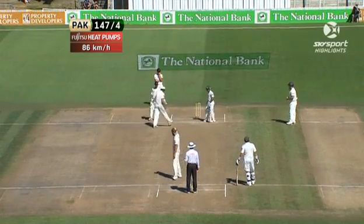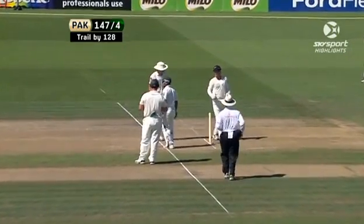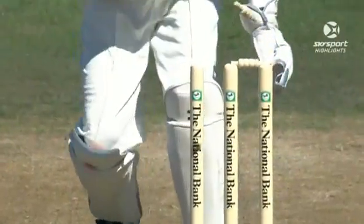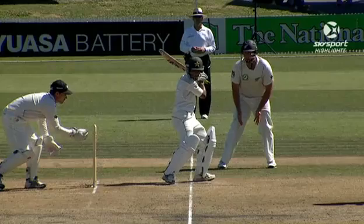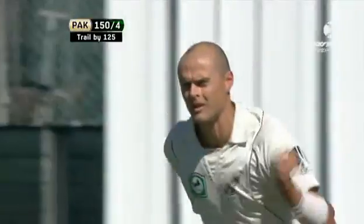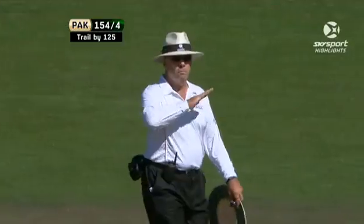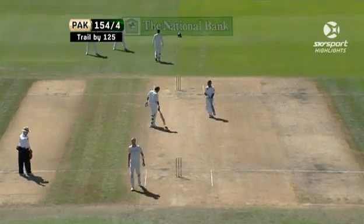Interesting from Maurice Schug. He thought that maybe Shafiq had just lost balance and raised his foot. He was certainly behind the line, but did the foot come up? This one just kept low. Look at that. Went underneath the bottom edge. Didn't bounce as high as what Shafiq thought it would. And I'll tell you what, Smithy, that's out. Well, very close to it anyway. Well played. Just slightly over tossed by Chris Martin, and down to the fence it goes for 4.